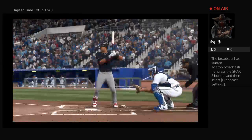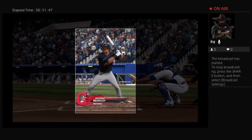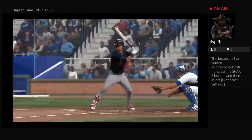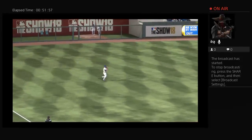5-3 the final. Cleveland posted a 3-run first to propel them to the win. Danny Salazar earns win number 4 on the season. Andreas Pineda is tagged with the loss despite giving up only 2 unearned runs. Archie Bradley hammers down the save, his 12th of the season.